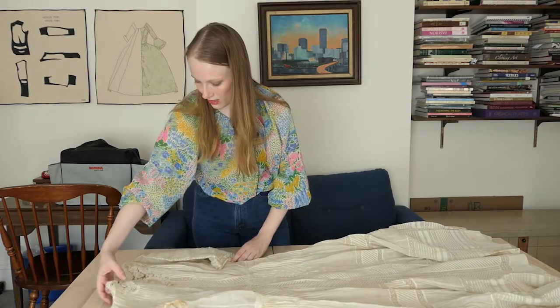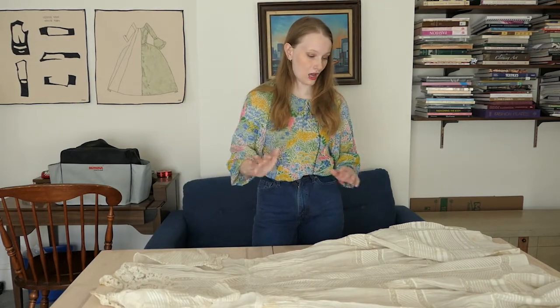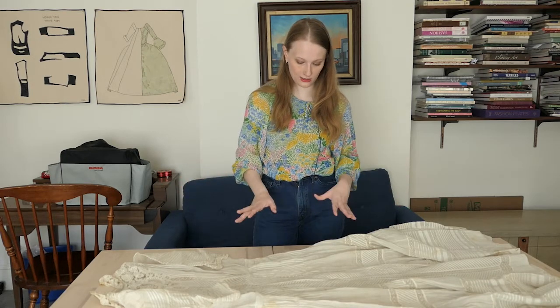you can see on my TikTok, which is at Costume and Conservation, because I do have a lot of little tours on my TikTok all about my costume collection, and I don't think I've done this dress. I might have done this dress on my TikTok.